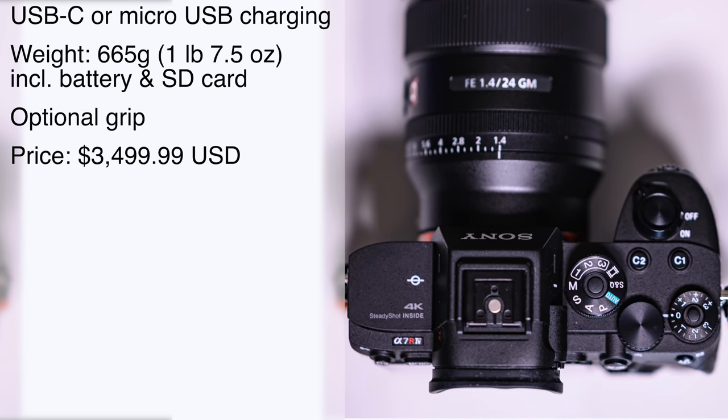From a technical standpoint, Sony is a tech company, so they do not disappoint. But enough about these specs. I will bring some of those back up during the video and probably some others as well, but let's move on. Let's go ahead and start with focus.